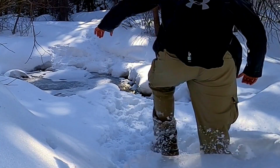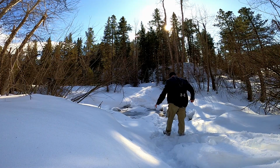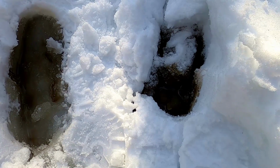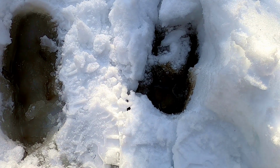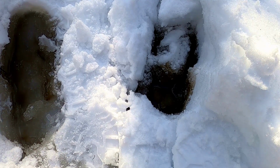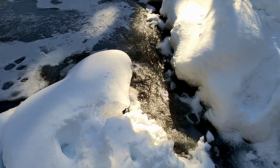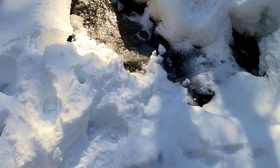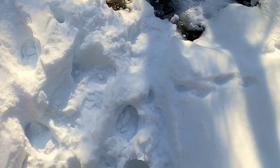Yeah, this isn't working. I should have brought snowshoes. There, we got some well-packed. Whoa. Yeah, I don't know about this. Looks like snow cover over ice over the creek. I'm saying we're turning back.